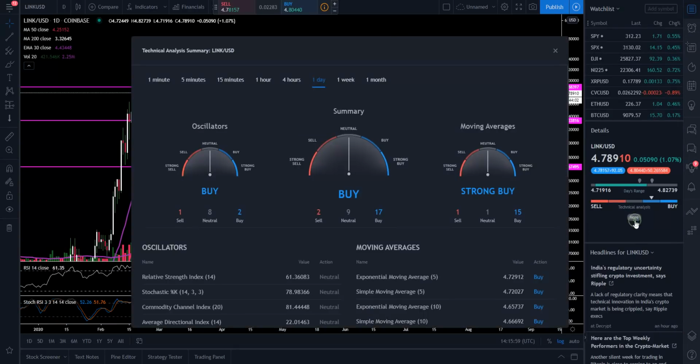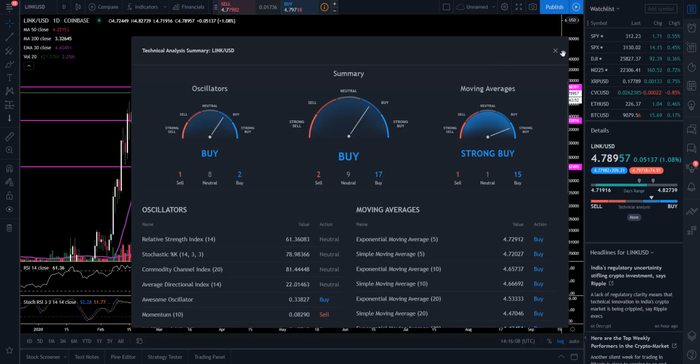Now, in terms of trading view here, we're looking at a 2 sell, 9 neutral, and a 17 buy. Moving averages, of course, are looking great. It's more so just the oscillators running neutral there. 1 sell, 8 neutral, and a 2 buy is what we're looking at.